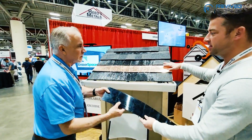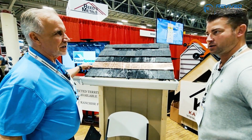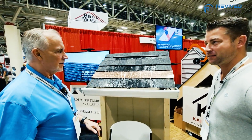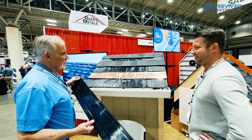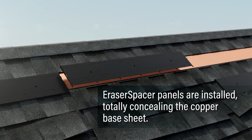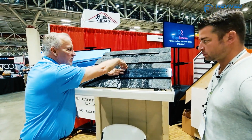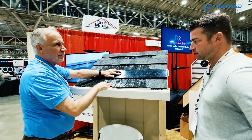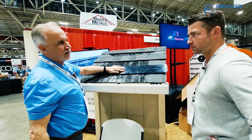Right, and this would be unsightly if you just left it like this. If you left it like this, man, it would be like a gold tooth sticking out on your roof, right? It would work, but it wouldn't look pretty. You be the judge. After that, we're going to put the EraserSpacer panel here. And as you can see, the water's coming in at the top. Now it's flowing over the copper, and it's coming out the bottom, and we only have a half inch gap here, so it just looks like a shadow line on the roof.